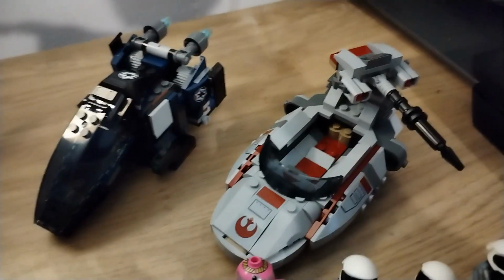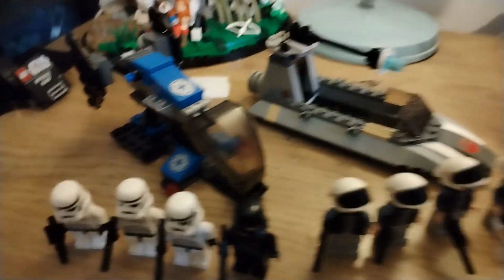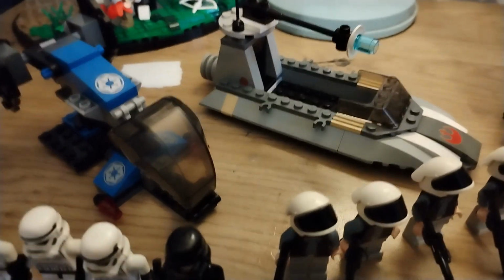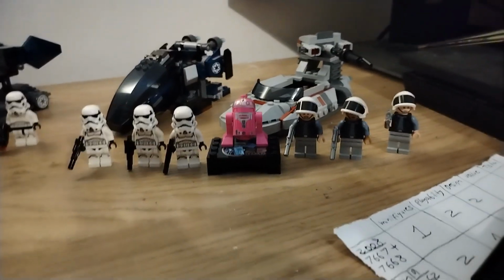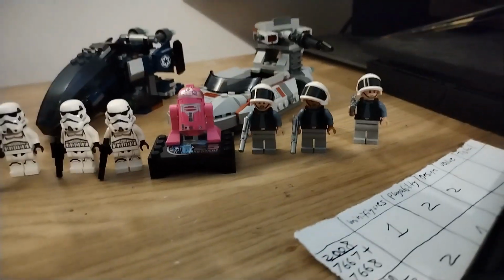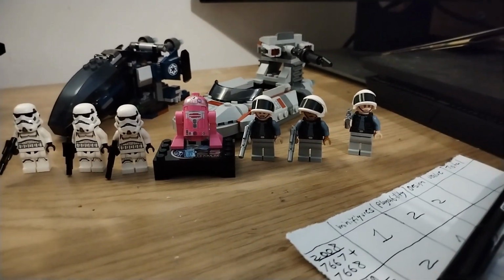You got smaller builds, more detailed, very nice builds. But you got one slightly smaller, one slightly larger build here. But is it worth £4 extra to just get, you know, one less minifigure, slightly smaller builds but higher detail? I think it is, to be honest with you.